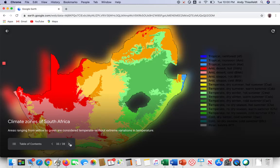So on this map, which is of the country of South Africa, not the whole region of Southern Africa, anything that you see in yellow to green is considered temperate. Now, it could be that there's variations in moisture, precipitation, but as far as temperatures go, no huge swings.